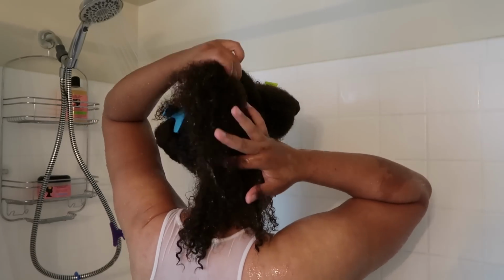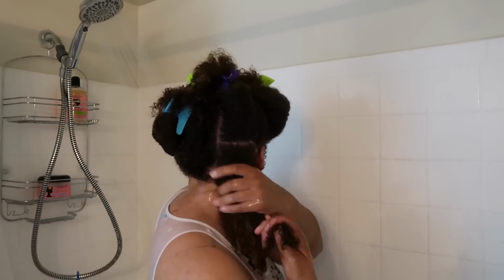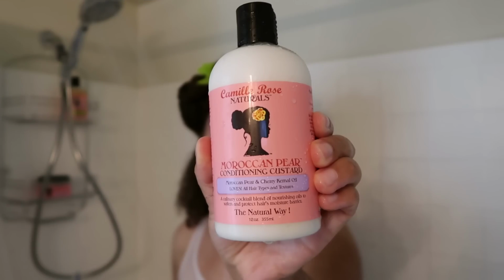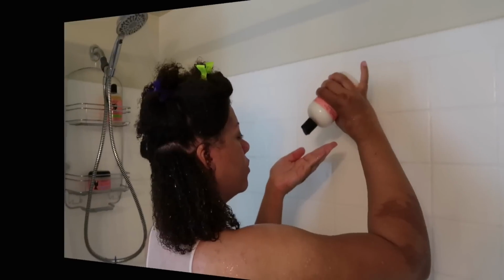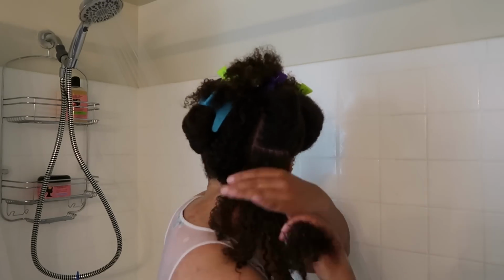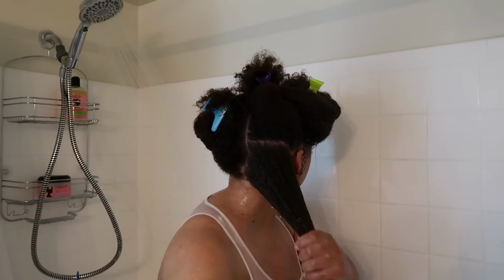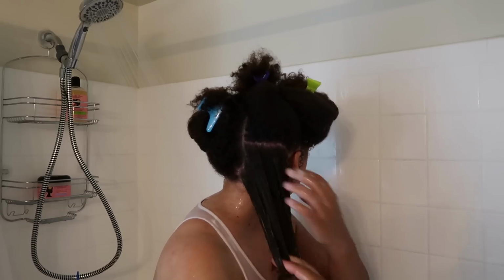Next, it's time to apply the conditioner. Again, I did put my hair into quadrants and then I separate my hair into half from the quadrant. This just works a lot better for me when applying the conditioner. I'm going to be using the Camille Rose Moroccan Pear Conditioner, and this conditioner was pretty good. I did use a good amount of the conditioner for my hair to feel nourished. I did notice when my hair was soaking wet, the conditioner really penetrated into my hair a lot better.